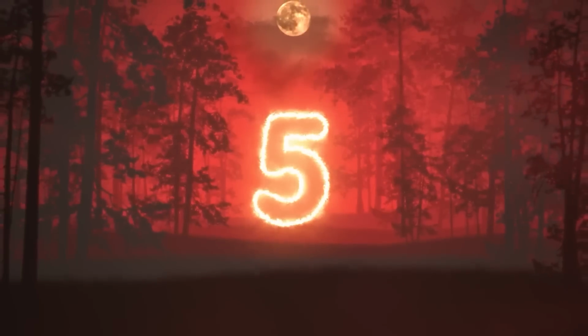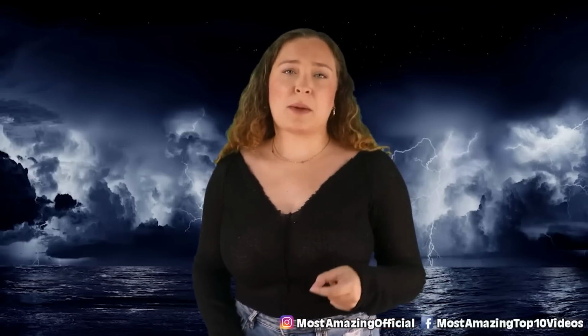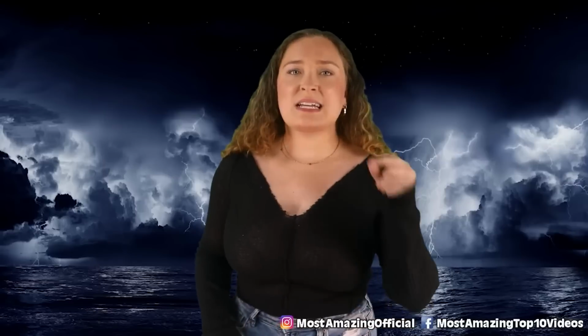In our number 5 spot today, we have lightning. In western Venezuela, right over the Catatumbo River, there are these insane, intense lightning storms, and it's a complete atmospheric phenomenon. This lightning occurs during 140 to 160 nights a year, 9 hours per day, and from 16 to 40 times per minute. That is absolutely insane.